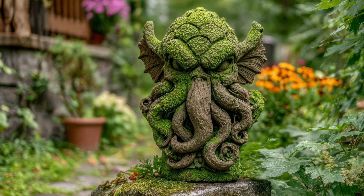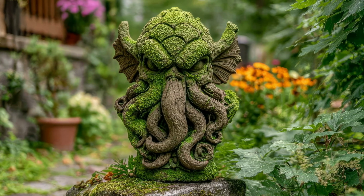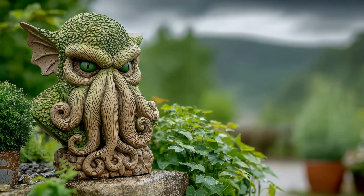You can get really creative with the monster mud, sculpting a texture that looks ancient and otherworldly. This isn't just a Halloween decoration, it's a piece of art that suggests there are much, much bigger things to be afraid of than ghosts and goblins.